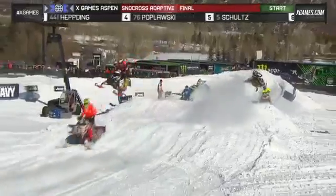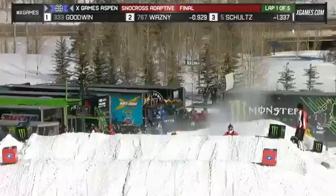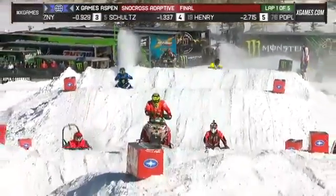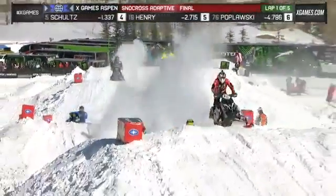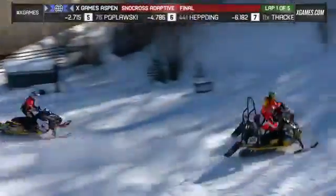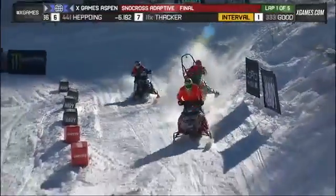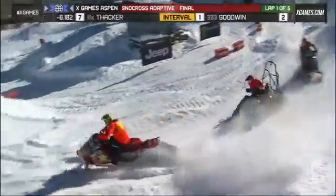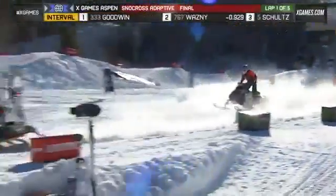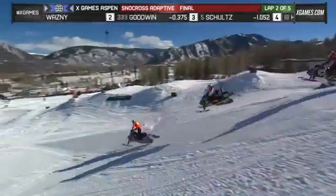This section that the racers are coming up right now, this is a big uphill section. Hard landing there for Paul Thacker in that yellow outfit. And there you see Schultz just kind of working his way up the hill. He's really pushing hard, but Wozniak's battling. That was a great pass. Stayed a little closer to the ground and was able to apply that power to get past. So in the lead, Jim Wozniak, Garrett Goodwin in second, Mike Schultz in third.